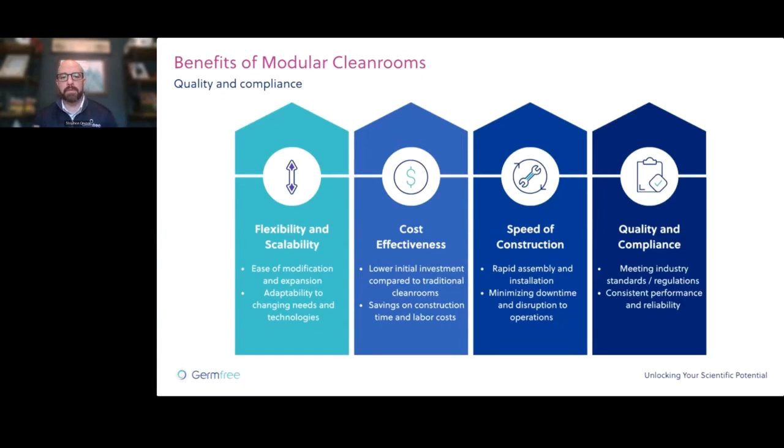So benefits of modular clean rooms, we're looking at more the quality and compliance aspect here. Flexibility and scalability, key. Cost effectiveness, key. Speed of construction, another key. You're going to get sick of me saying key. Quality and compliance, another key. These are the four pillars of what you're looking at from a compliant facility, but also a quality facility.